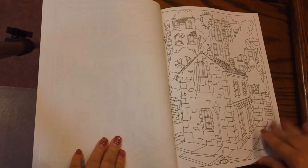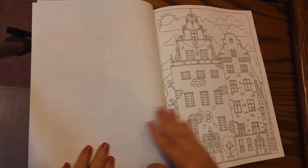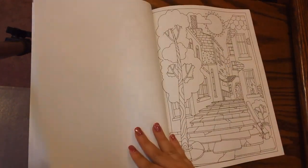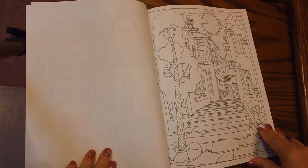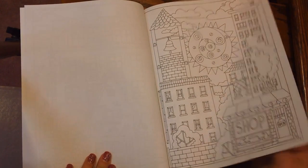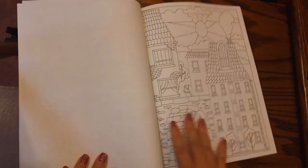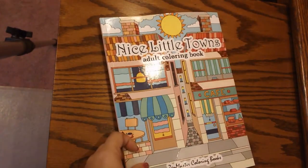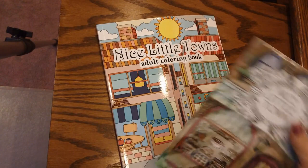This would be really great if you have those Koh-I-Noor tritone pencils, because there's a lot of brickwork and a lot of wood in here, a lot of exterior houses, sidewalks, that kind of thing. Those pencils would work really great on this, or you can just use your regular pencils and do your own blending and shading. I'm really glad I got this one because I wanted to complete what I had already started. So there is the Nice Little Town original and then the Nice Little Town Volume 1.